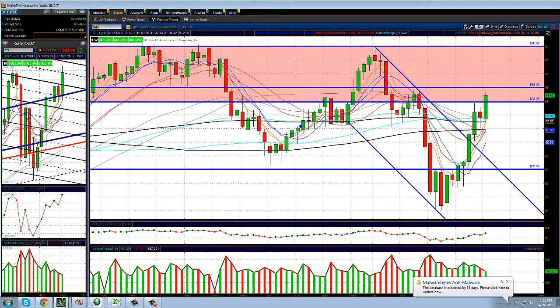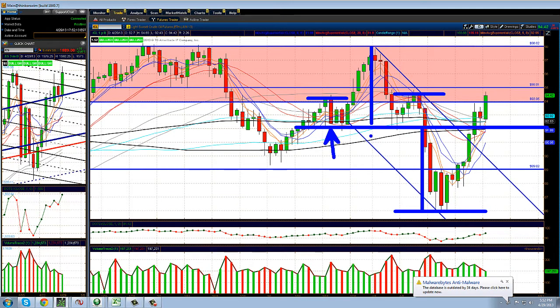But you have your neckline right here at 92, your left shoulder, your right shoulder, your head up here at 98. That's a $6 range. You move $6 down from 92, and voila, you get your target of 86. That target got hit. We're back above the neckline. So anybody that was short crude oil would have been stopped out above that neckline.